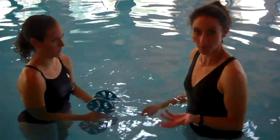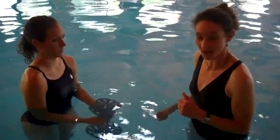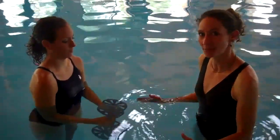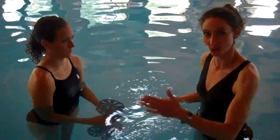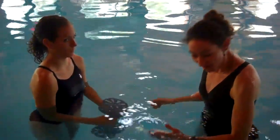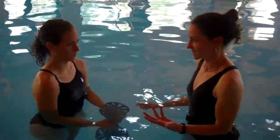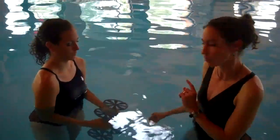The second property that we'll talk about that's beneficial for therapy is resistive forces and viscosity. So water has about 12 times the resistance than air does. So when you move in the water, you have to push against all of that mass of water. And it can be very beneficial for therapy and for strengthening. And there's a couple things we can do to make it harder or easier in the water.